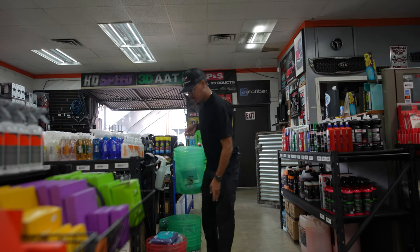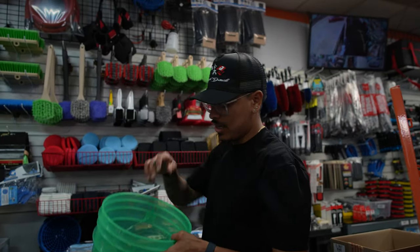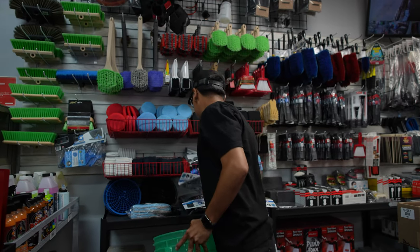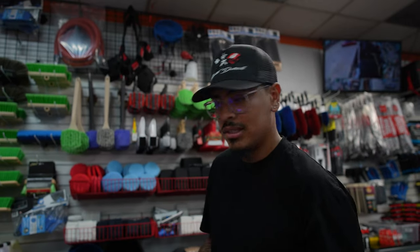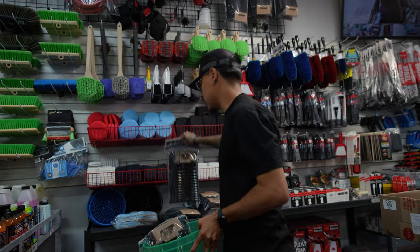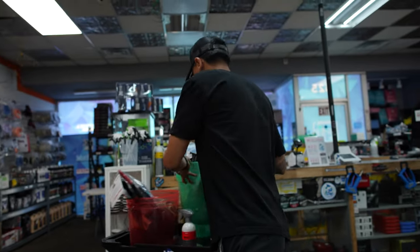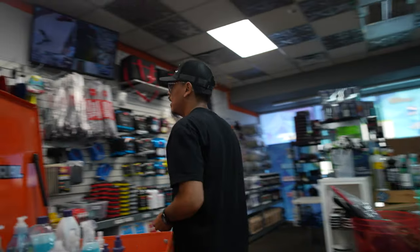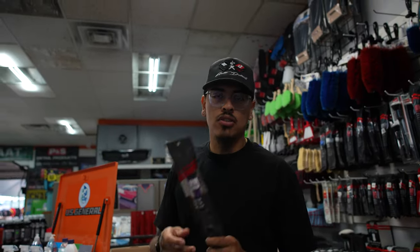We gotta go ahead and get another bucket and set up a whole grit guard system in there for you. So now we got the grit guard down there. For demonstration purposes, I would get two of these and put them in there, but we're not gonna open up because they gotta sell these. These are the walls I use to scrub the wash mitt against on the side. Boom, put that in there. Then I also get another one of these brushes to do the emblems, grills, and small cracks and crevices.